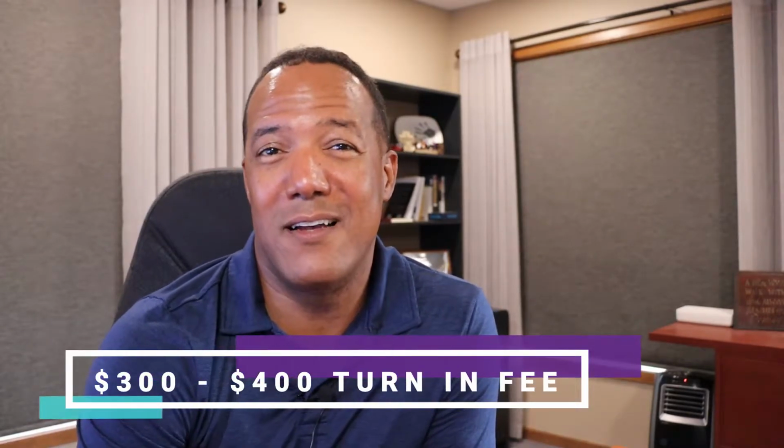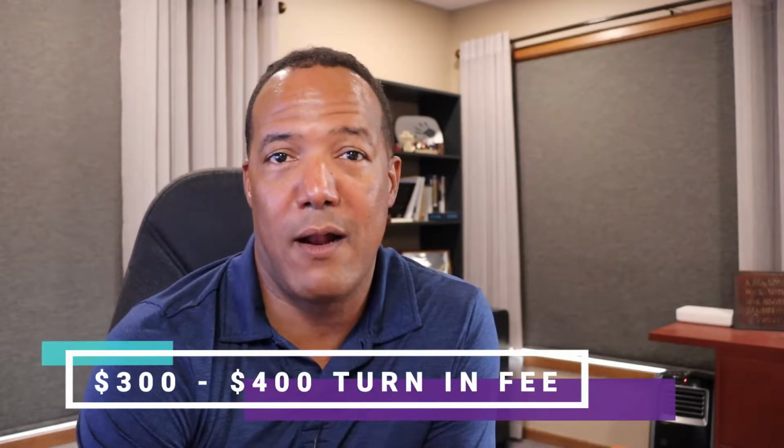You will have to pay a turn-in fee. That turn-in fee usually costs $350, $400, somewhere in that range. It is in your lease contract. You can find it on page 1 or 2. And it'll tell you exactly what you have to pay in order to give the vehicle back and walk away.